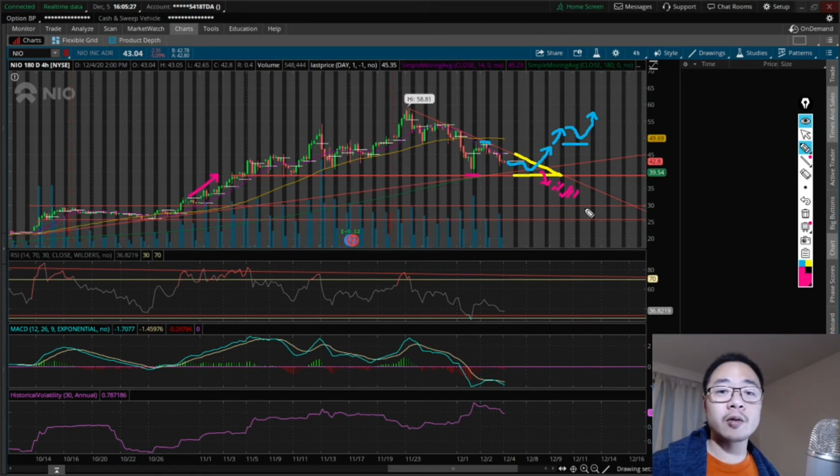Now let's talk about what's going on in general, because this is not happening only to NIO. This is happening to XPeng. This is happening to Li Auto, as well as other Chinese stocks because of the possibility of getting delisted. If you look at the charts for Li Auto and XPeng, they all look very similar to NIO stock. And I think this concerns me more than it would have if this problem was specific to NIO.